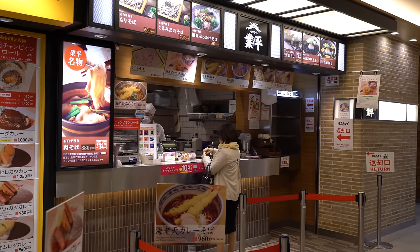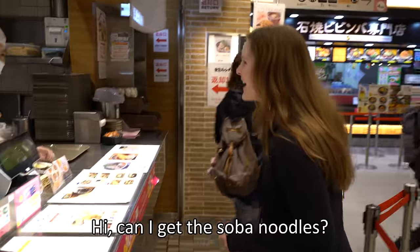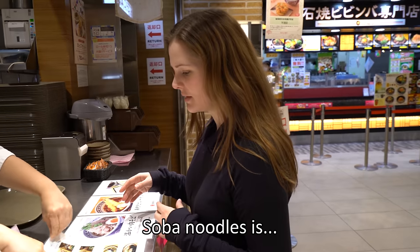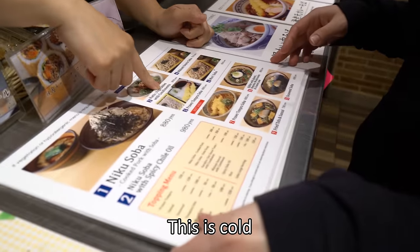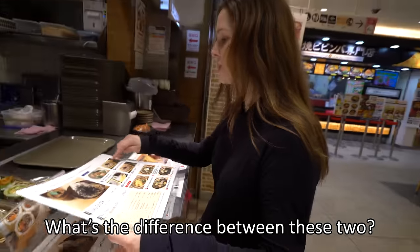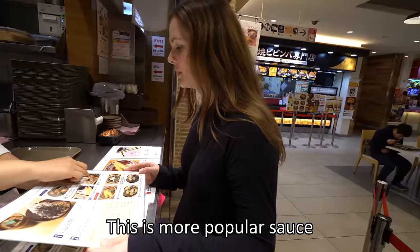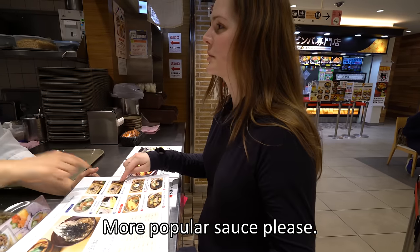It seems like my brother did all right, so I decided to see how my sister-in-law would fare. Hi, can I get the soba noodles? This is called banana. This is called... What's the difference between these two? This is more popular sauce, and this is just for the... More popular sauce. Yes.